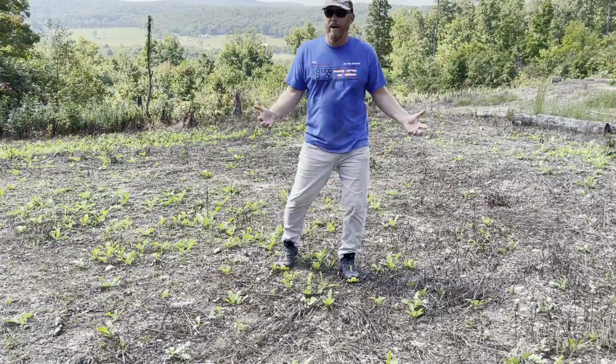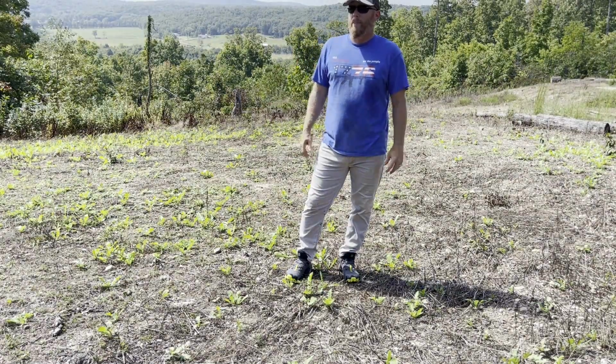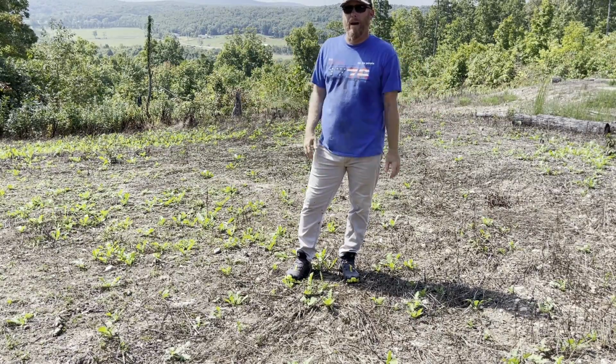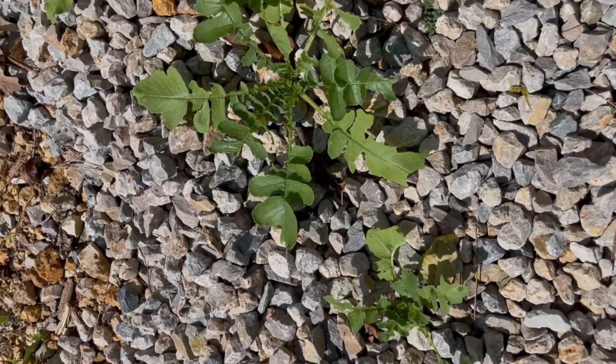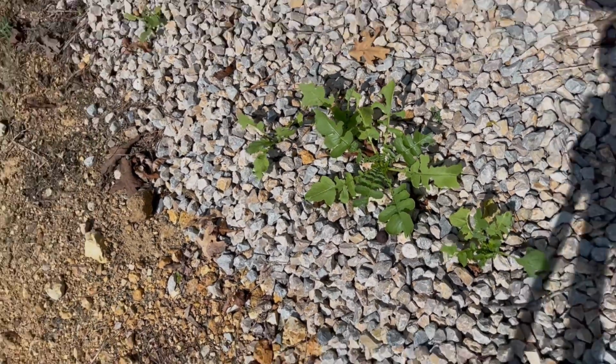We're close here, but we're not there yet. So we'll see in a couple weeks. Hopefully, like I said, we'll have a bunch of nice green, fresh winter rye in here, and then I can come down and top dress it again. Look at that bad boy. I don't know what it's growing in, but it's growing.